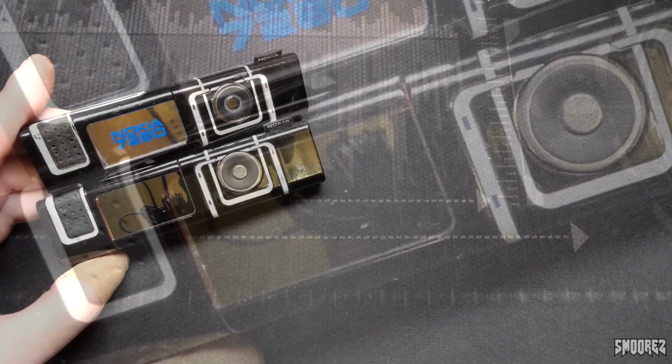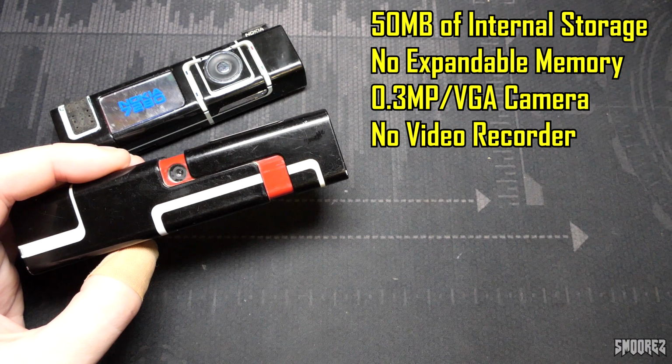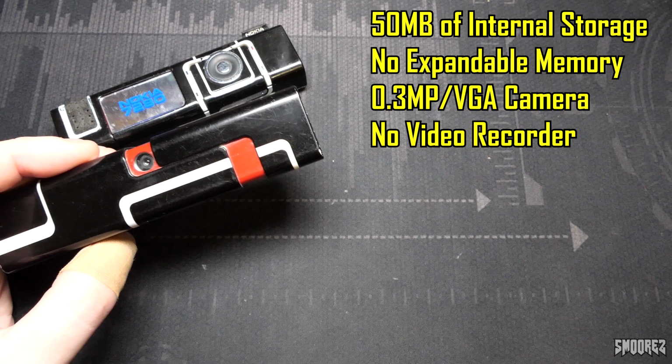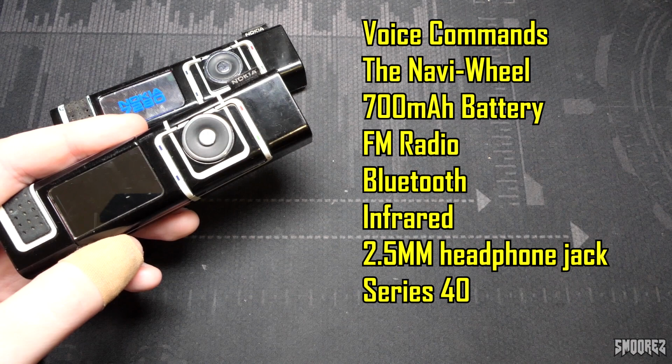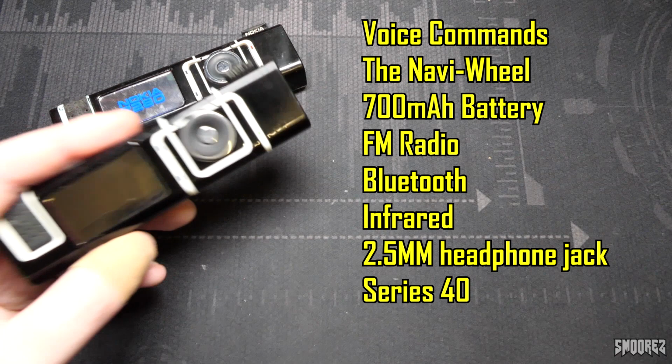You had 50 megabytes of internal storage, no expandable memory. The rear camera, which is hidden right in here, is a VGA camera, so 0.3 megapixels, taking photos with a resolution of 640 by 480. But unfortunately, this doesn't have a video recorder, which is a bit of a shame. There's also built-in voice commands, the weird controls consisting of the Navi wheel, and no implementation of a traditional keypad, a 700 milliamp hour battery that is removable, but not in a traditional way. You had to take it to a service center to be replaced, but I'll show you it during the teardown. We also have an FM radio, Bluetooth, infrared, and it is, of course, running on the Series 40 OS.